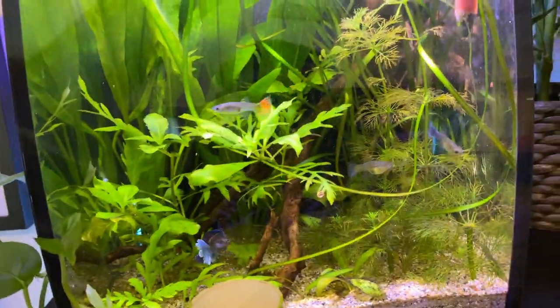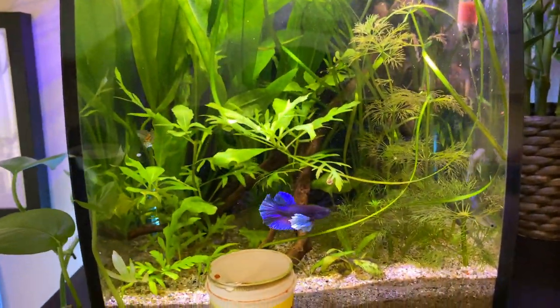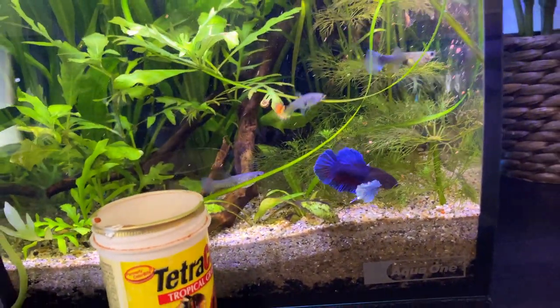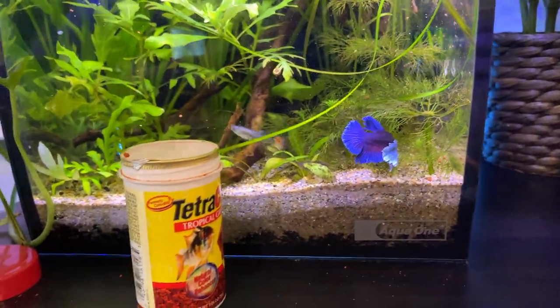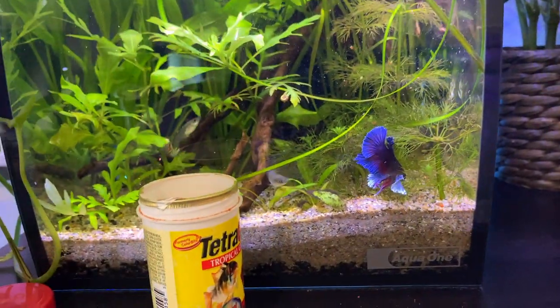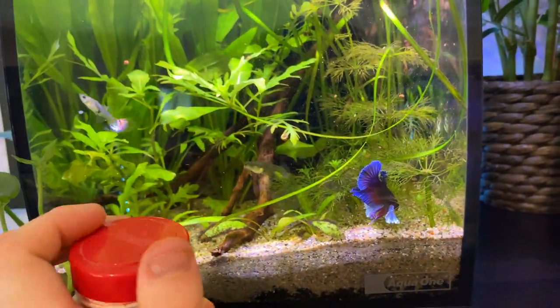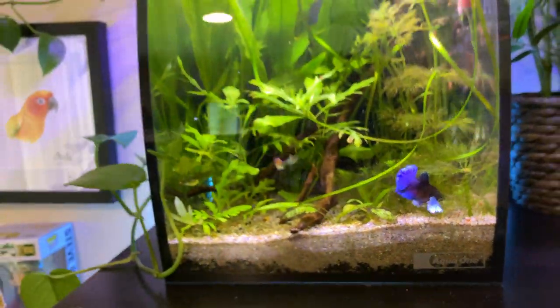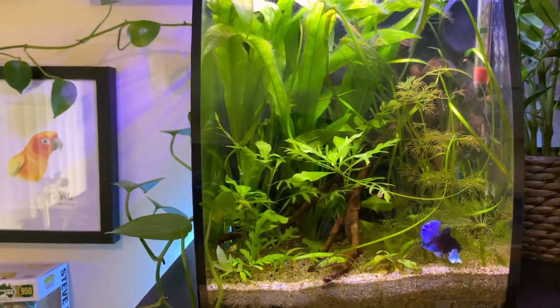I usually feed a bit extra, not because there's any fish on the bottom here, but because the fighting fish here struggles to beat the guppies in, so I like to make sure he has a lot of options of food. He's munching on some bits that are on the floor there, but I absolutely love this aquarium.